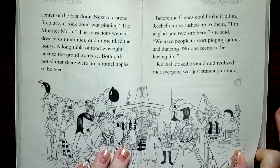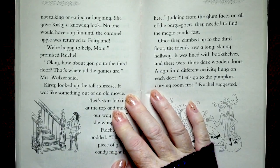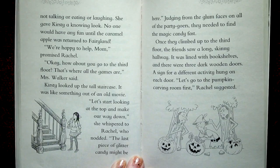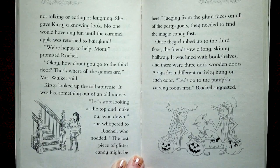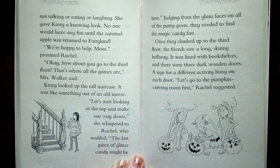Rachel looked around and realized that everyone was just standing around, not talking or eating or laughing. She gave Kirsty a knowing look. No one would have any fun until the caramel apple was returned to Fairyland. "We're happy to help, Mom," promised Rachel. "Okay, how about you go to the 3rd floor? That's where all the games are," Mrs. Walker said. Kirsty looked up the tall staircase.